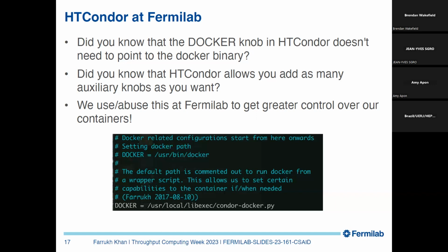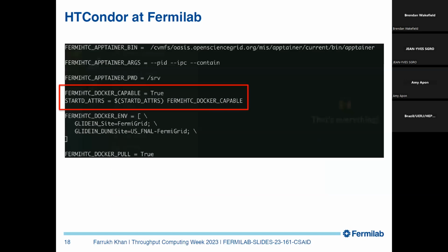So at Fermi, we sort of use/abuse this feature of HTCondor to get more control over our containers. Essentially, we push the users into containers without them realizing it. So no Fermilab user is going to come in and say, I want to run my job in this Docker container. They automatically get pushed into one. And then if they want specific environments, we encourage them to use Singularity images. So how do we do this?